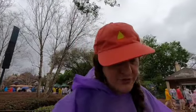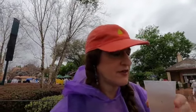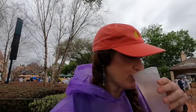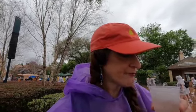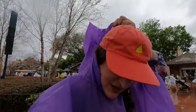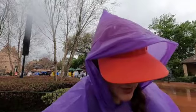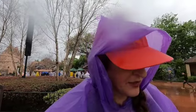Okay, so we've now gone to Refreshment Port, and there were two items I'm trying here. One is food and one is not. So we're going to start with the not, which is the lavender martini. Heard good things about this. Very light. I hate to call it a martini with it not being in a martini glass and with ice in it, but the flavor is nice.